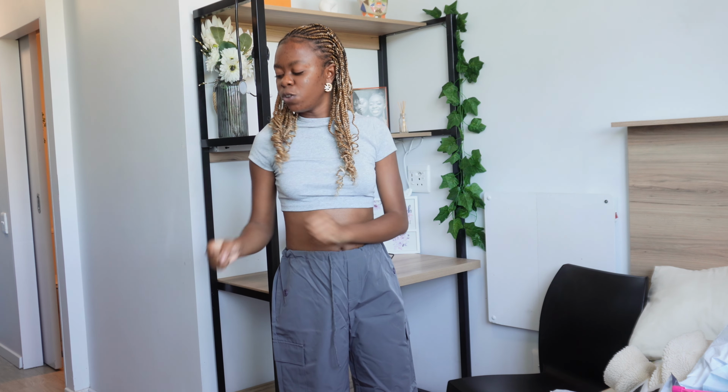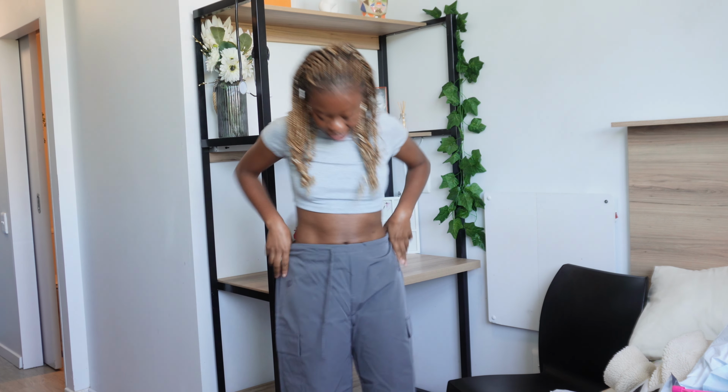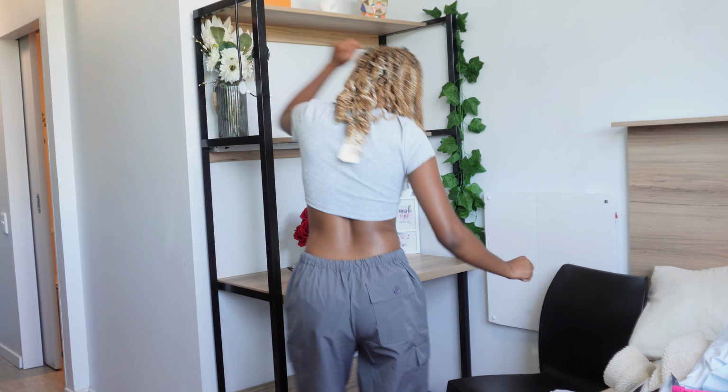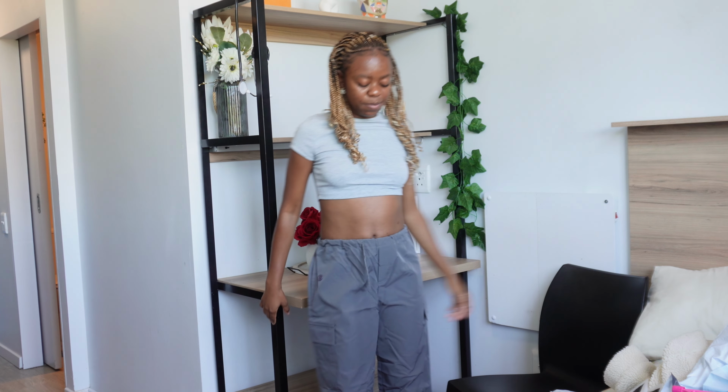I just wish on the jeans I had taken a size small. Also, on the two jeans that I took, I wish I had taken a size small, because this fits all perfectly and I am in love. Look at that. I love them. Let me show you.